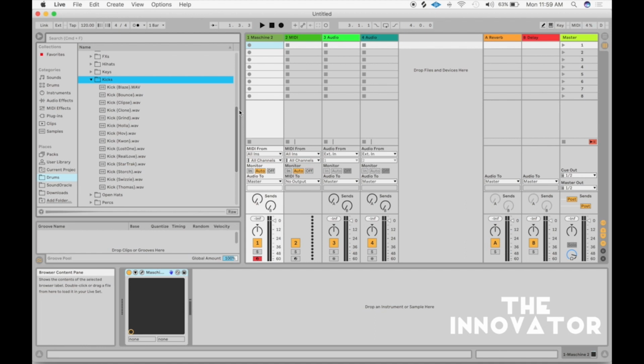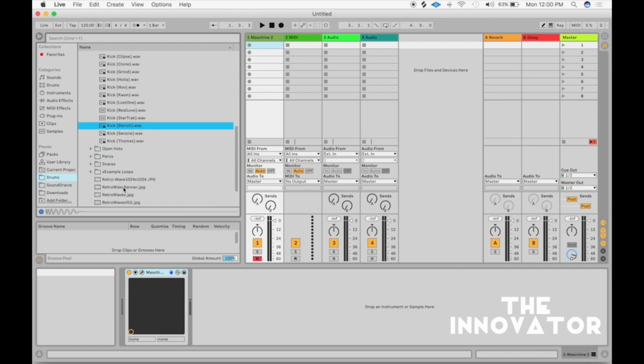The kick folder for me personally, it's always a really important folder. This is the folder for me personally that always makes or breaks a kit. And when I was going through this earlier, this folder did not disappoint. I was really happy and excited with the kicks in this folder. Yeah, I love the beefiness of the kicks.